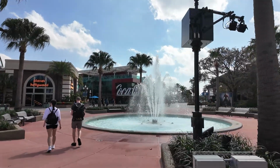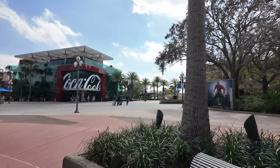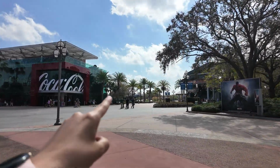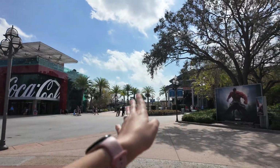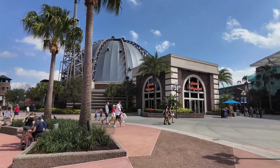you enter to take the buses. The orange garage right there to the right a little bit, and then to the left, literally right here, is the entrances to go catch the buses to the resorts. So orange garage, resorts, Coca-Cola store, Planet Hollywood.